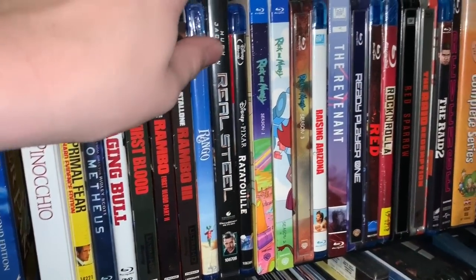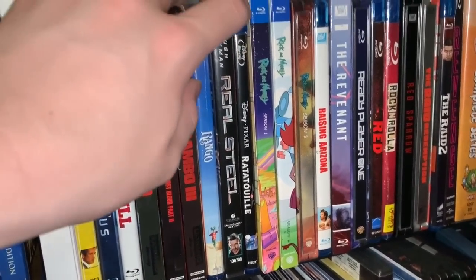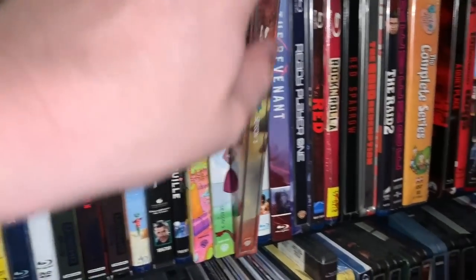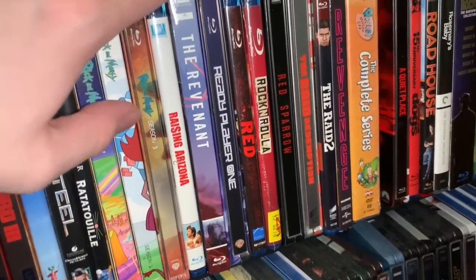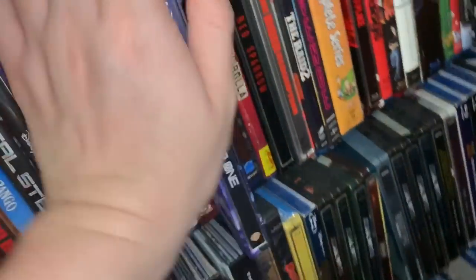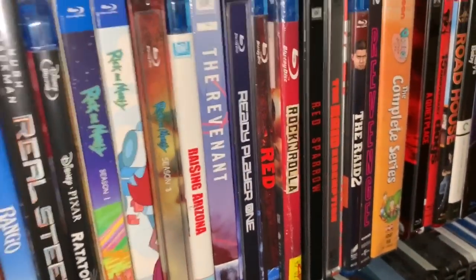Rango, Real Steel, I really like this film. Ratatouille, Rick and Morty, Rick and Morty Season 3. Love Rick and Morty, if you can't tell. Raising Arizona, The Revenant. Ready Player One's a beautiful steelbook. I love this film. This film was such a beautiful world. I'm a big fan of world-building films.